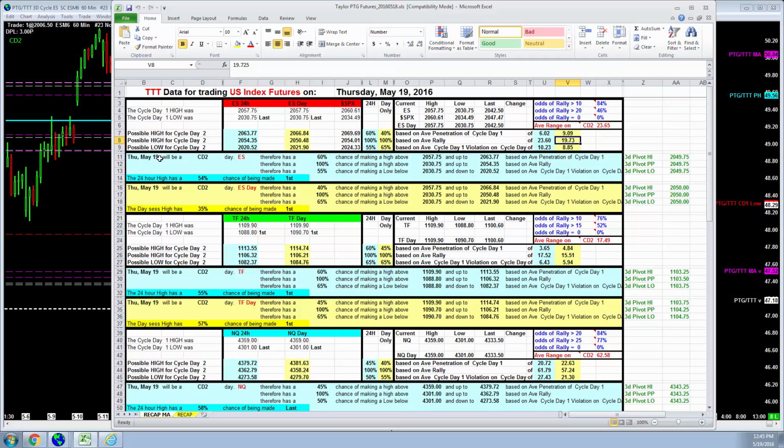So for instance, I believe the low is still holding today at 22s. Am I correct with that? If you take a look here on line 9, in the cash session, the possible low for cycle day 2, based upon an average violation of the cycle day 1 low. Okay, thank you, so 22 is still the low. Based upon the violation of the cycle day 1 low on cycle day 2, which is today, the projected low based upon historical ranges and observations is 2021.90. So I rounded that to 22. The low projection for the day has effectively been hit to the tick.